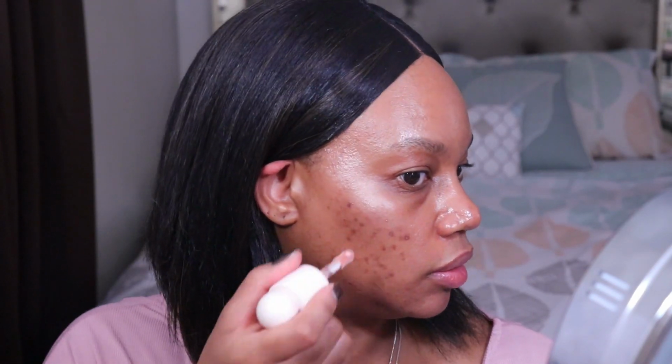So that's what the highlighter looks like. I feel like I'm going to put on just a little bit more over here. I just feel like I have a little bit more on this side. So this is what the highlighter is looking like now, and then you'll see in a little bit how the highlighter is still going to show through my other complexion products.